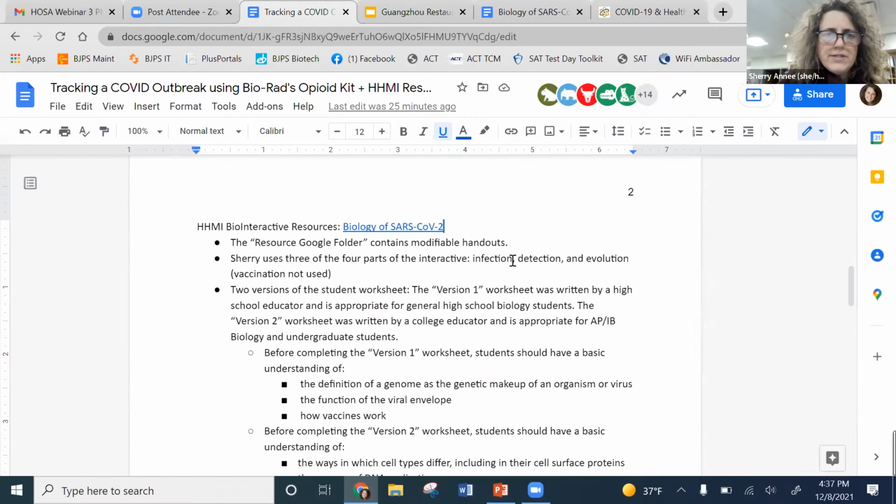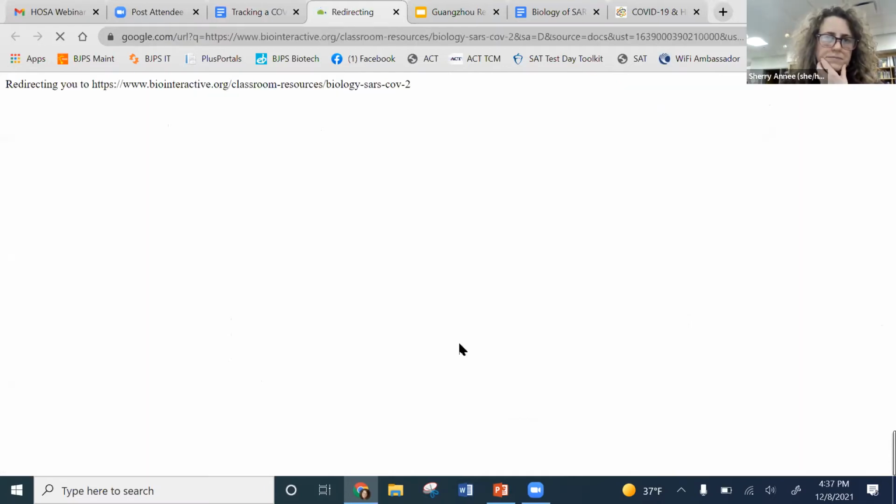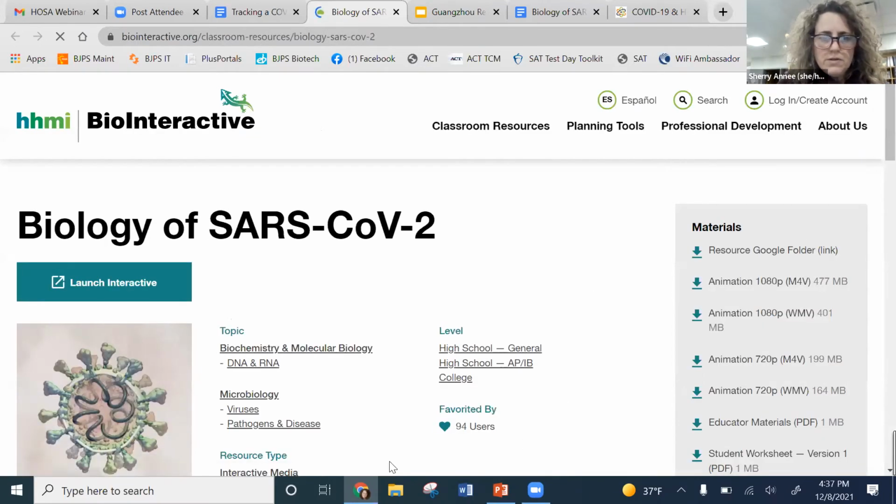And then if you scroll down to the second page and you click on biology of SARS-CoV, this is going to take you to HHMI Biointeractive. And these are all free resources for those of you who are unfamiliar. And so clicking on that, their website was down, which was so unusual a little while ago.